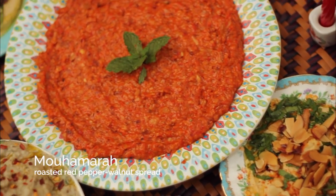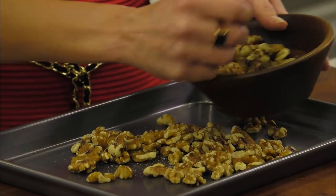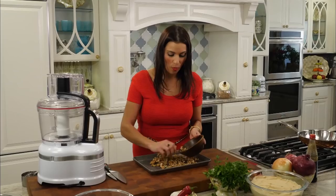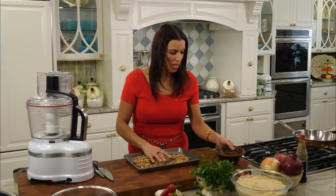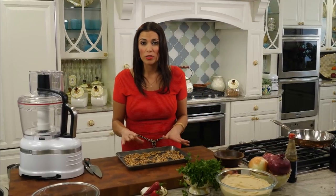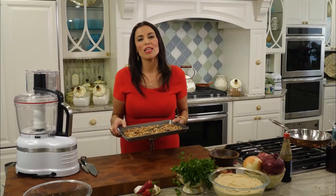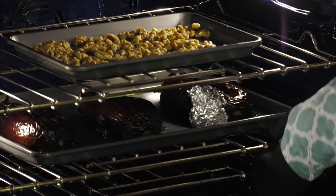And speaking of our small plates, we're doing our second one up, which is our Mouhamarah, our roasted red pepper dip or spread, whichever you wanna call it. We're starting off with some nice raw, whole, unsalted walnuts. I have about a cup and a half of these. I'm just spreading them out on a sheet pan, and we're going to lightly toast them in the oven. I have the oven at about 250 degrees. They're gonna lightly toast for about 5 to 7 minutes.